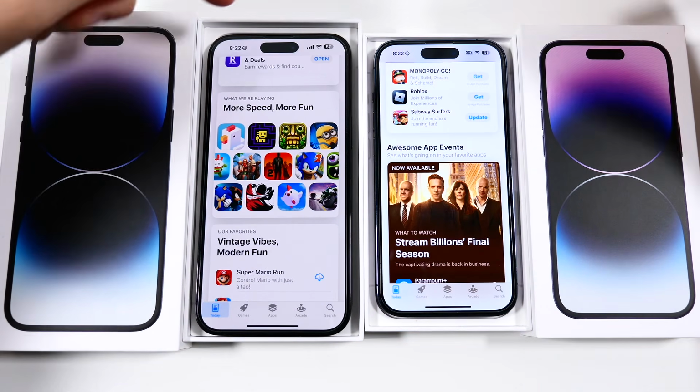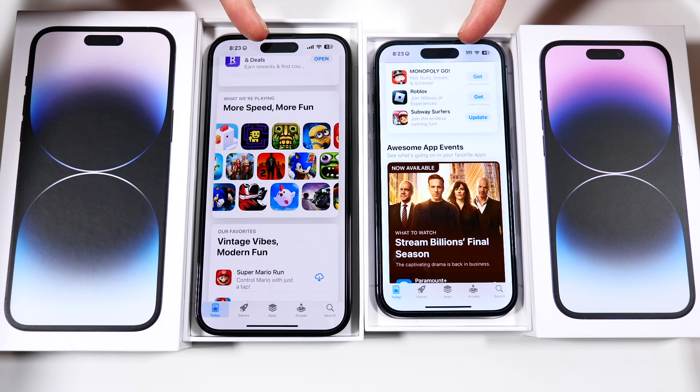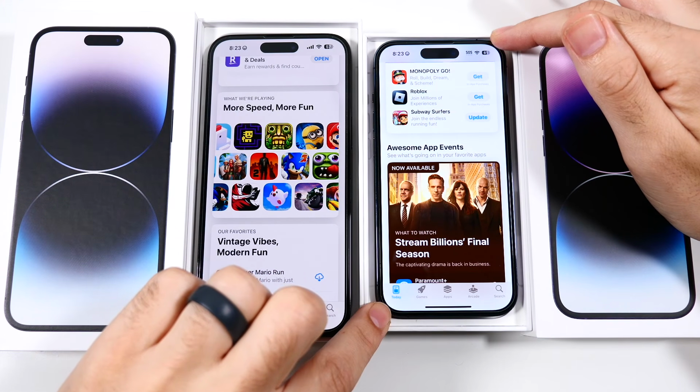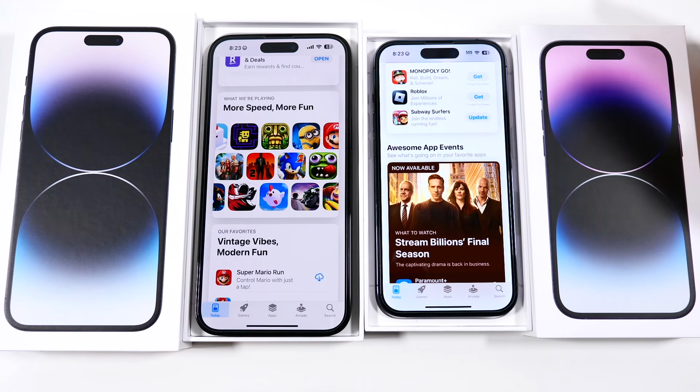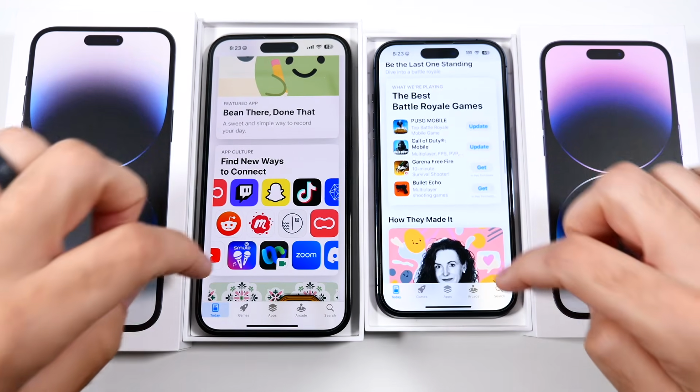But the Dynamic Island entering this year, right here, you could see it up at the top, definitely made the Max more desirable to me as well, because I always say that when you have a smaller phone, you notice it more. It's the same like with the 13 mini. You notice the notch more than you notice it on like a 13 Pro Max.